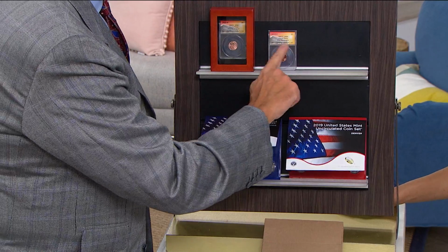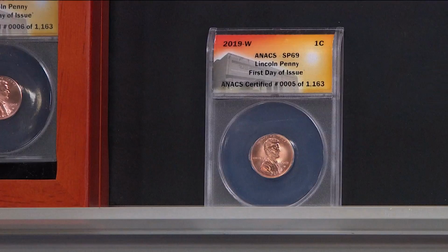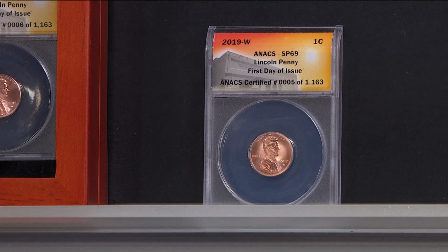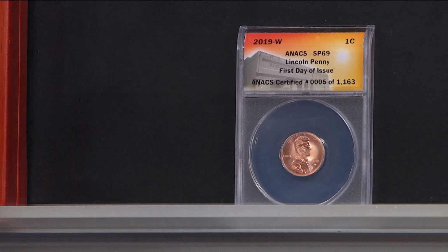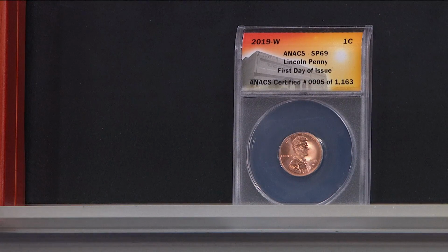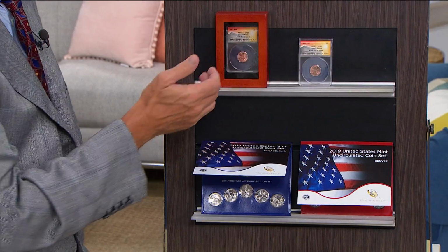Because remember, first day of issue is 100% exclusive for us. What that does is it guarantees you 100% the lowest price at $79. If it was priced at $79.95, I would still sell all 1,163. That's a guarantee. And that's all we have. Yeah, well, that's why they're individually numbered.